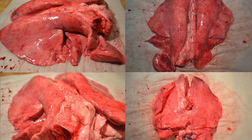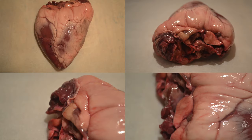There are two main organs in the respiratory system, the lungs and the heart. The lungs are where the blood is oxygenated, and the heart pumps this oxygenated blood around the body.